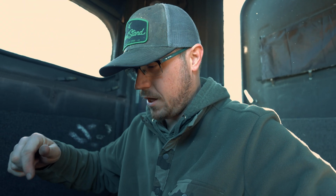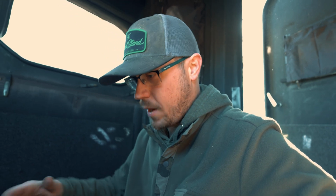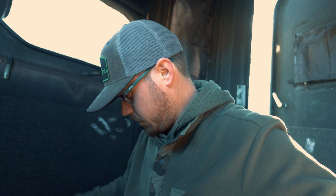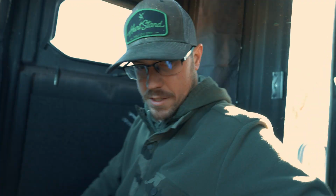Not my responsibility. All right, guys, I am in the blind here. As you can see, my dad elected to do the stuff outside. But what we're doing here, like I said, this tower is not for this blind. But it works. It's a Radix tower for a soft side Radix blind. The soft side blinds, in my opinion, just don't last. They're not worth the money.